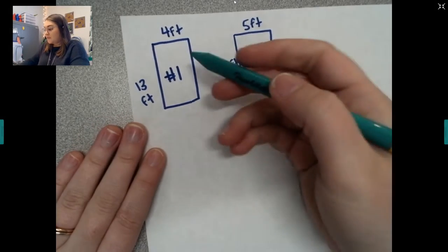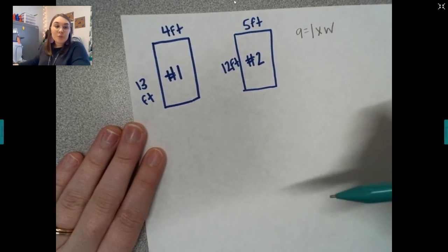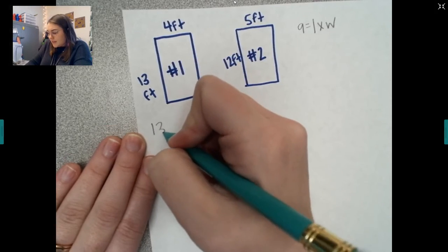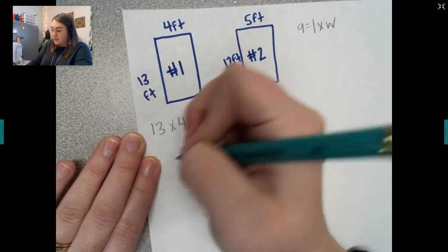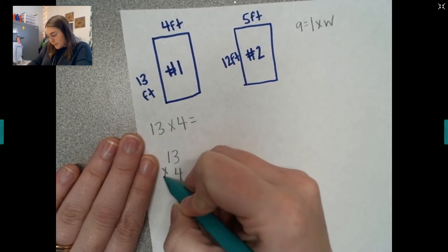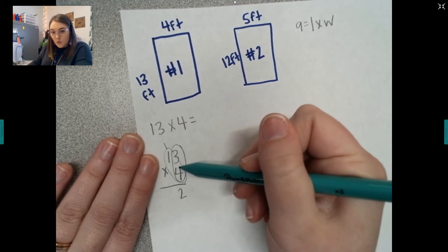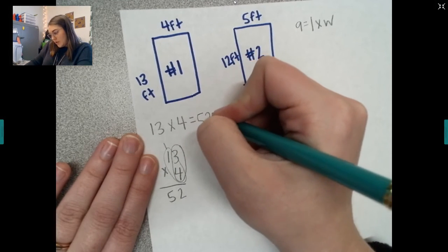Okay, so to find the area, we have area equals length times width. You're basically just multiplying 2 of the sides together. So does it matter the order that you multiply them in? No. So let's do 13 times 4. That's length times width. I'm just going to flip that around just to help me out, and stack it on top of each other. So I would do 3 times 4 would be 12. Carry that 1, and 1 times 4 is 4. Then I add in that 1, and I get 5. So this gives me 52 feet squared.